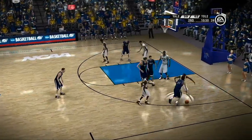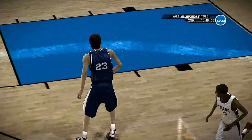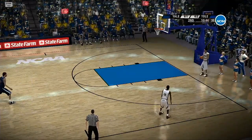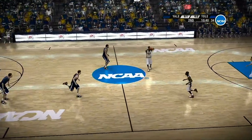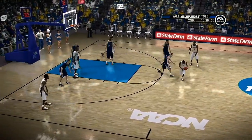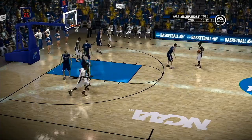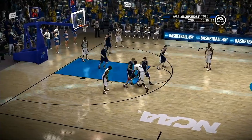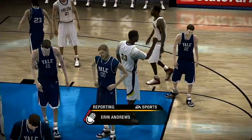Outside. He shoots from the baseline. Perfectly designed, perfectly executed, easy basket. Looking for a good shot. Hard foul. Let's check in with Erin Andrews.